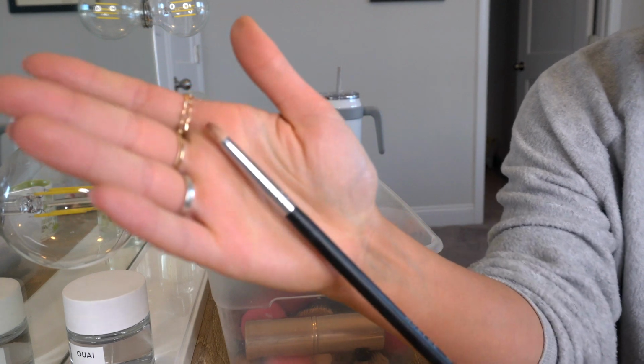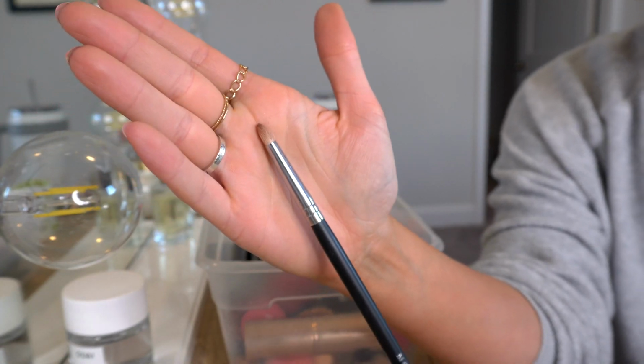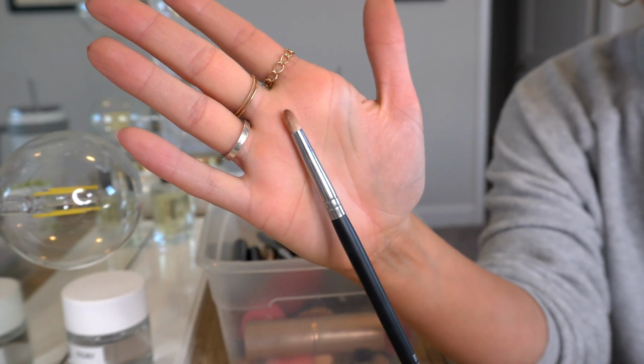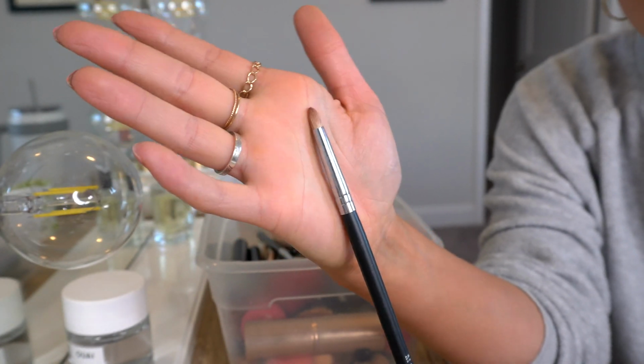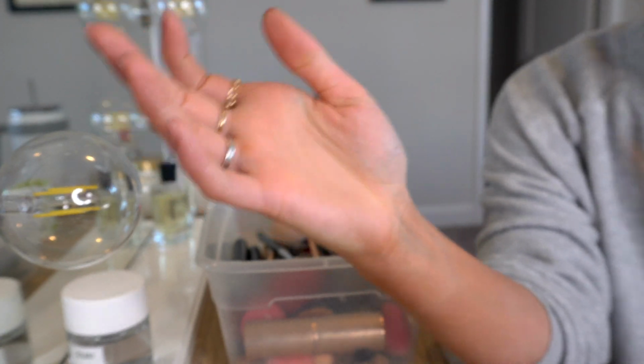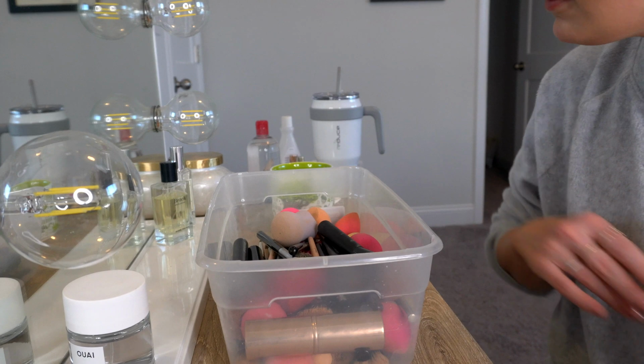Next is this from Morphe, the M431. It's a little pencil brush. I've kept a few that are similar to this. I would mainly use this on my bottom lash line. So that one I will get rid of.